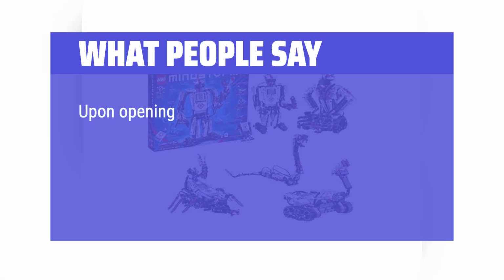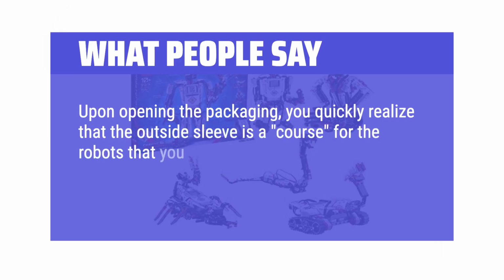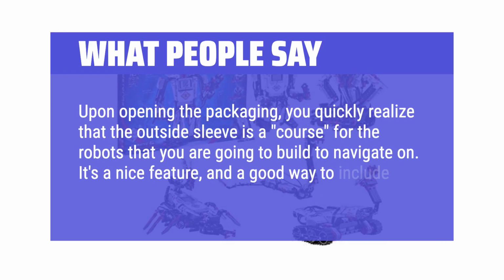What people say. Upon opening the packaging, you quickly realize that the outside sleeve is a course for the robots that you are going to build to navigate on. It's a nice feature, and a good way to include something like this.